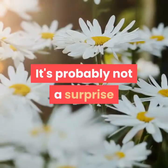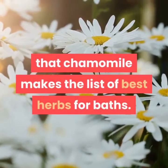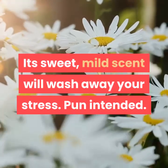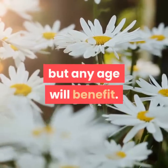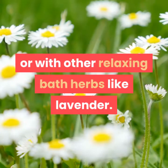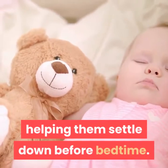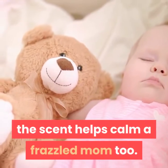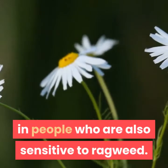Chamomile. It's probably not a surprise that chamomile makes the list of best herbs for baths. Its sweet, mild scent will wash away your stress. Pun intended. This is a wonderful choice for small children, but any age will benefit. Chamomile can be used alone, or with other relaxing bath herbs like lavender. It is excellent for fussy babies, helping them settle down before bedtime. Safe enough for the youngest bathers, the scent helps calm a frazzled mom too. Be aware that chamomile may cause allergies in people who are also sensitive to ragweed.